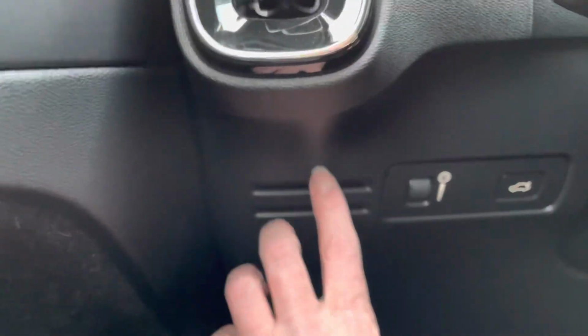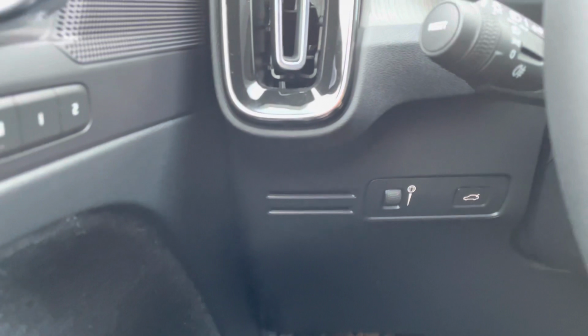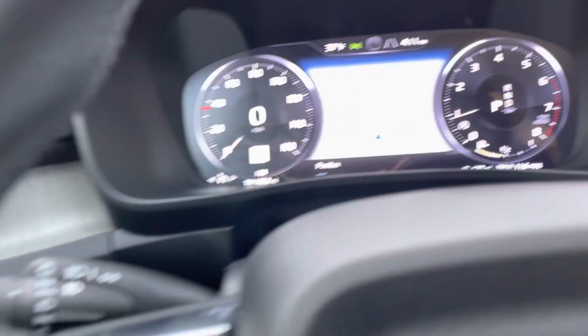These little slots over here actually fit a credit card. So if you have a gas card or something like that, or business cards that you'd like to keep at the ready, they can store right there, which is a pretty cool feature. Thank you, Volvo.